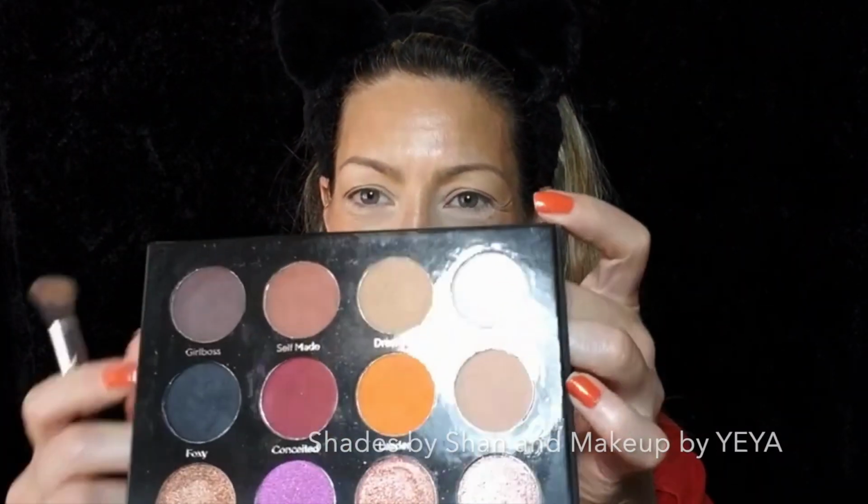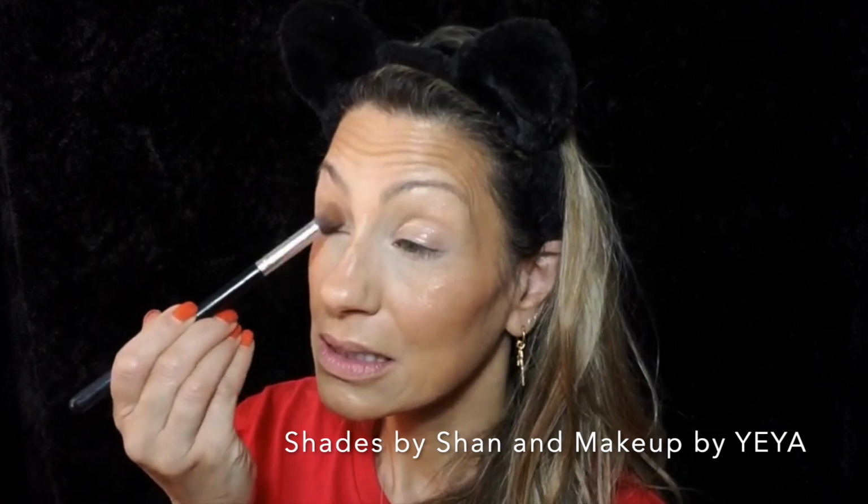Okay, then I'm gonna go in and bronze everything up. This is KOSAS bronzer. This is skincare and makeup in one, so if you guys haven't checked out KOSAS, please do. Then I'm gonna do the Makeup by Yaya and the Shades by Shan palette collab. These are Bay Area ladies, love them so much. I've talked about them a lot in the past.